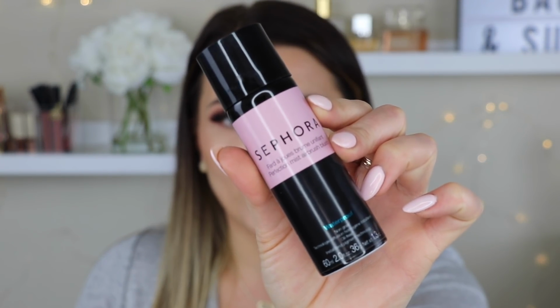So I love this stuff. I've talked about it so many times, but I'm going to be using this today. And this is the shade Rose Without Thorns. And this is still beautiful, but for my skin tone, I typically like more of an orange sort of color.